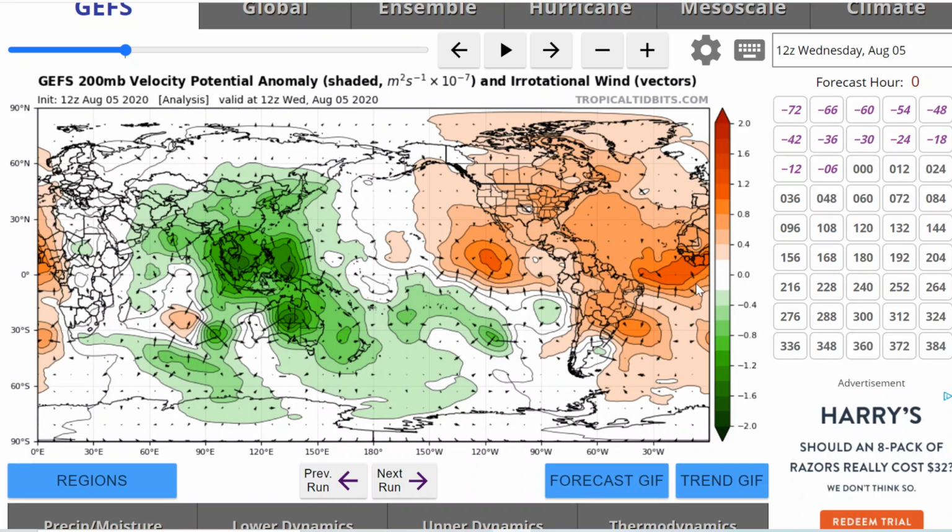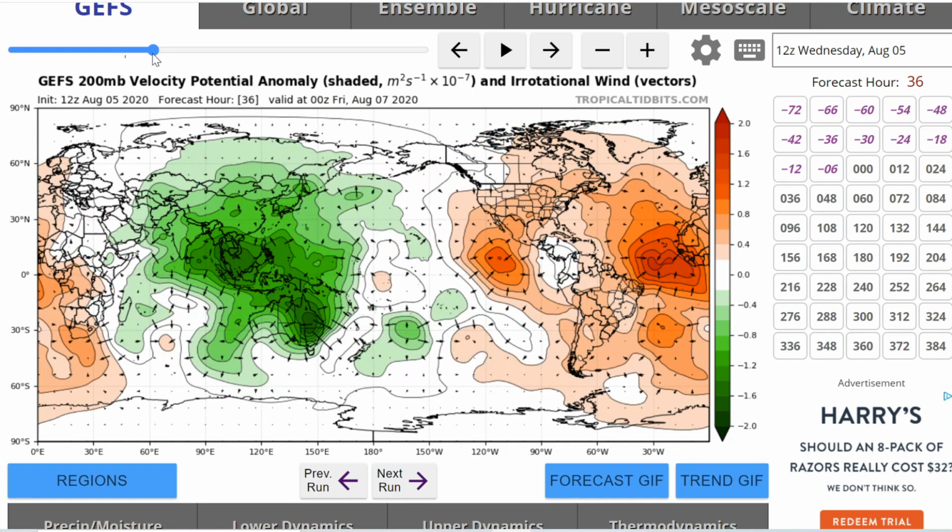But if we look at these deep oranges, that's a good sign for people who are concerned about more tropical systems forming in the next couple of days. And if we go through time, this is August 7th. That red area really strengthens into a pretty impressive dome of sinking air. So that would suggest to me a big ridge of high pressure right here, really limiting any sort of wave development over Africa and keeping things quite dry as well.